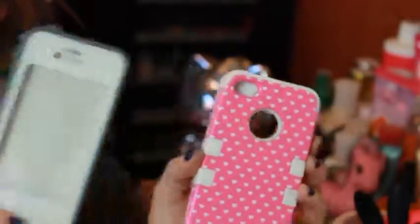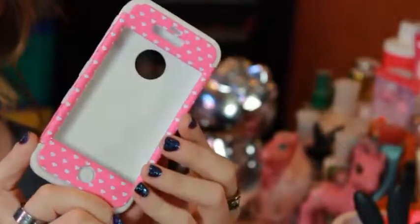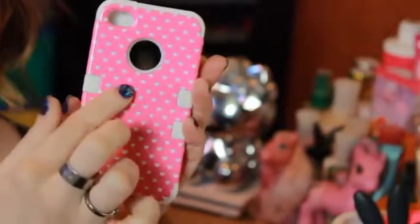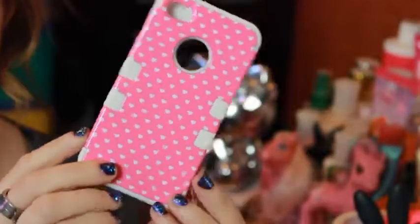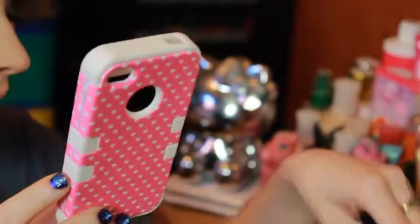I'm sorry, girl. But this one was definitely sent to me from Brittany. She got this off of eBay or Amazon, I believe. But it just looks like polka dots from far away, but it's actually hearts. Sorry, I got an email. But you can just search iPhone 4 heart case on eBay and it will pop up. That's how I found it anyway.